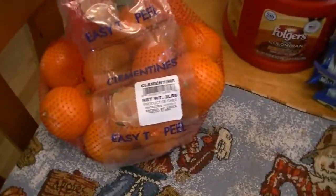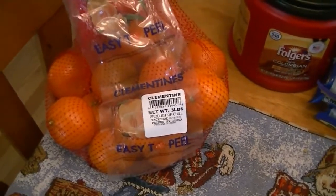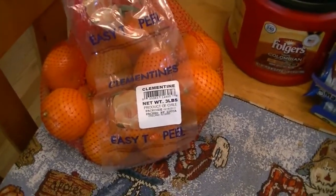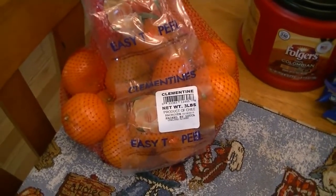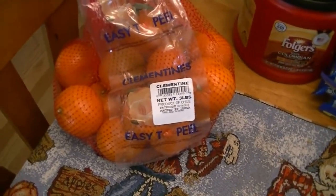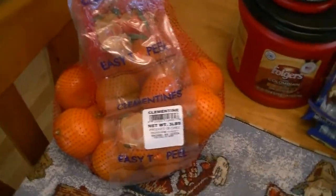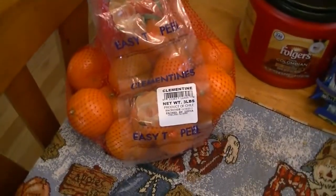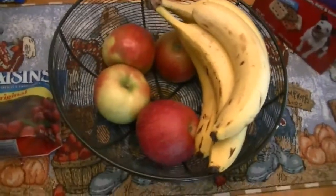I have a whole bunch of these clementines. They're really delicious, and they're really healthy, so I can eat as many of those as I want. It gets rid of that sweet tooth feeling, that craving, because they're sweet and they're really good, and you can eat them and it doesn't interrupt your writing necessarily. Popcorn and craisins, I just really like those things. And then I have apples and bananas. These bananas are looking kind of rough.